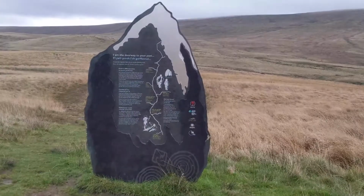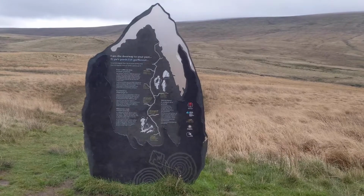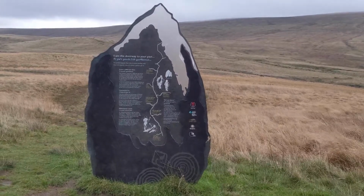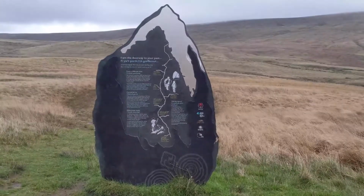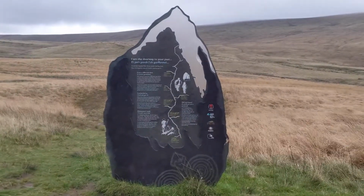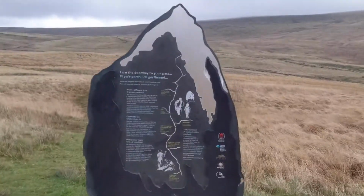So once again, due to the wind, I'm not using the gimbal, so it's a little bit hard for me to keep the camera nice and steady and straight. This is just by the side of the road, and it's a monument to a stone that we're going to just walk down next. It's not too far from here, so a little bit closer.